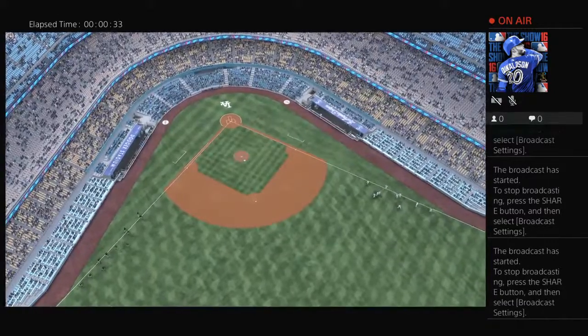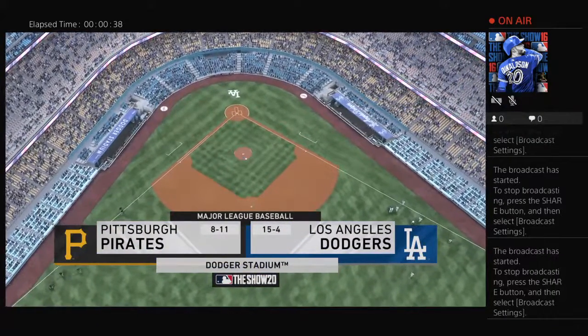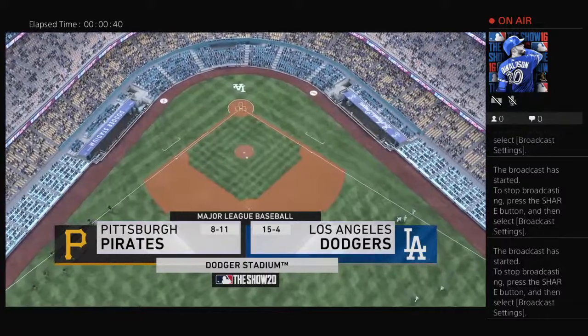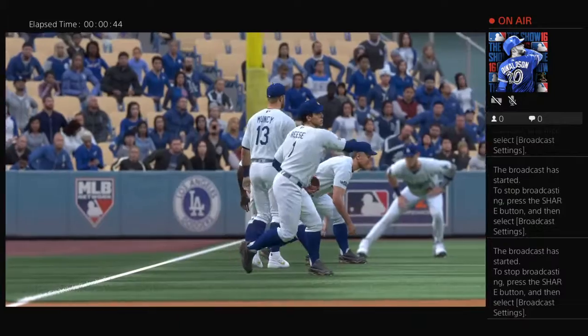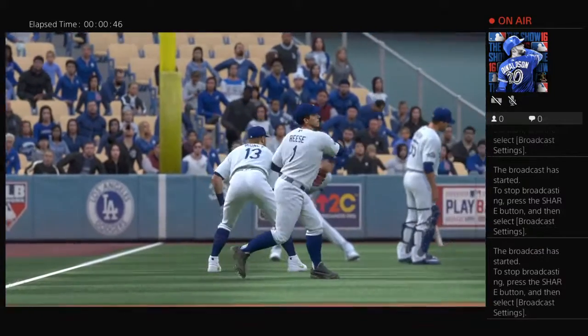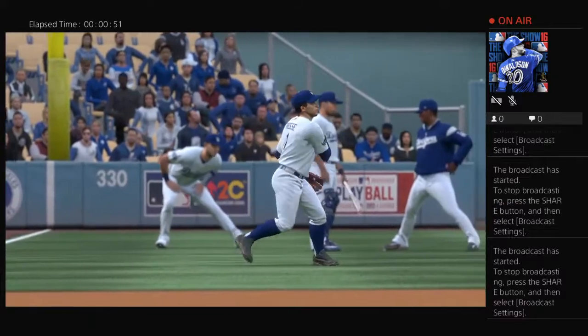We are under the lights this evening as we get you set for another edition of Baseball on the Show. Tonight, an intriguing matchup between the Pittsburgh Pirates and the Los Angeles Dodgers. The Dodgers have now won 5 consecutive games. They'll aim to continue their winning streak next.